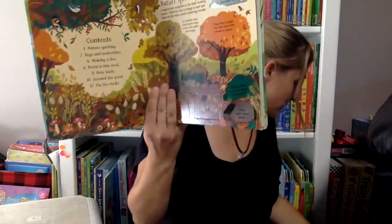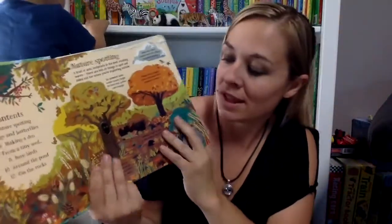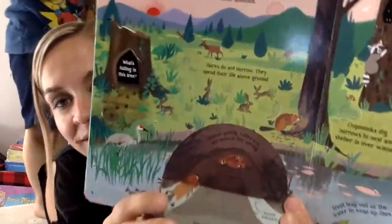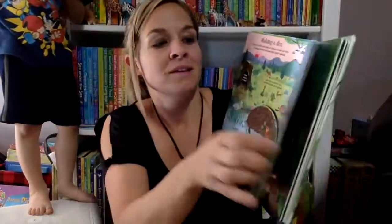Love a text. No, that's a phone. So my favorite page so far is this one. It's very neat to look inside different animals' homes. Like, look at those little beavers hard at work in their den. So, fun book.